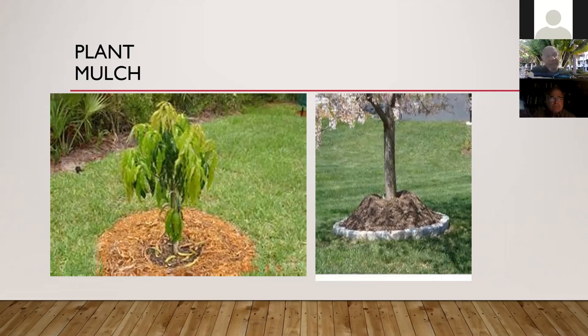And if there is not mulch around there and there are weeds up against the tree, then the string trimmer is going to start hitting those trees. So I mulch to protect the trees from the string trimmer.